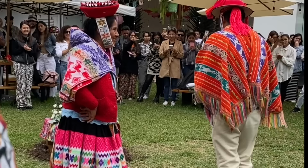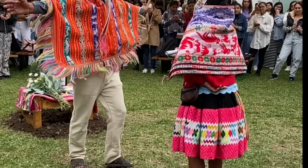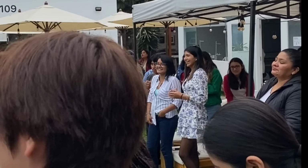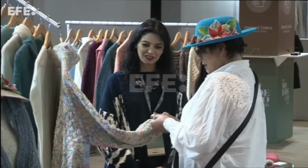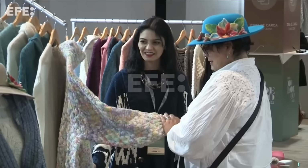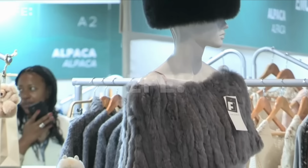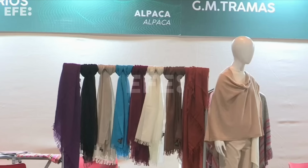Well, we hope that you enjoyed our journey through Peru, the alpacas, the cochineal bug with the beautiful red dye, the hand techniques. And now this is Ecomoda Peru. It's a huge trade show that is put together to inform people and major corporations around the world about alpaca, the benefits of alpaca, how it is sustainable, eco-friendly. And it's just amazing the resources they put together to bring this show.